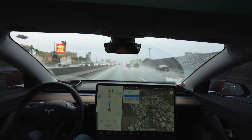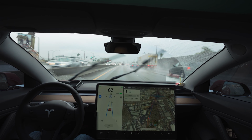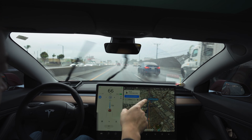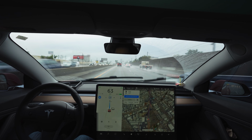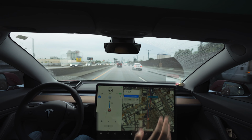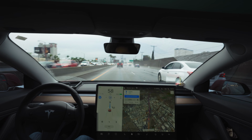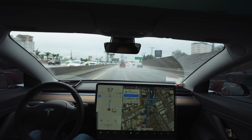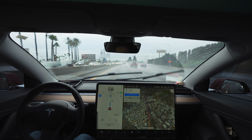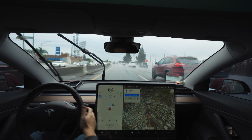Navigation screen is still flipping in and out. We're on 60 miles an hour right now. We probably will be running into some traffic soon. I know you can see up ahead, there's a little bit of a slowdown before the next construction area. Now the Navigate on Autopilot is just completely freaking out right now. Disengaging, re-engaging, completely lost with the GPS. Now it thinks we're on the local lane and then on the on-ramp. Maybe I should turn it off, let it chill for a little bit, because I know all we're going is straight until we get down to Irvine.